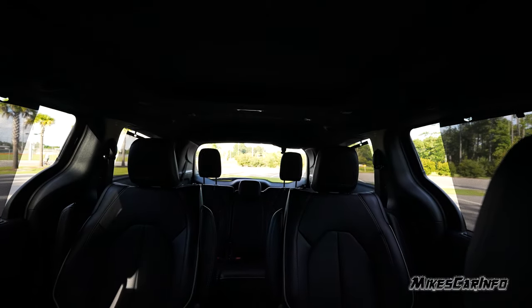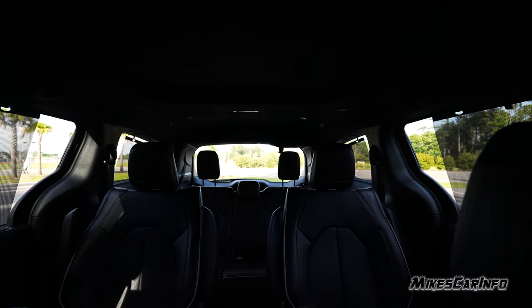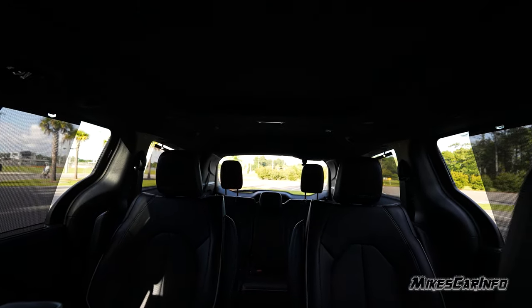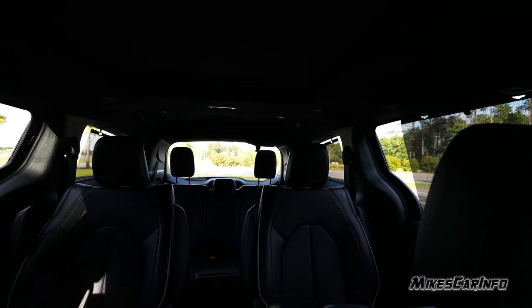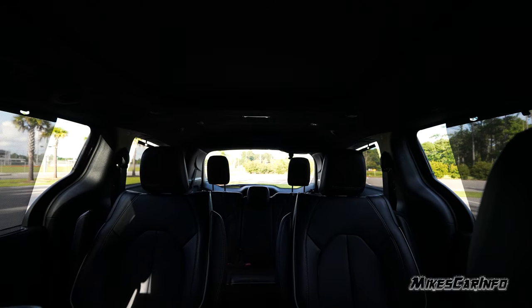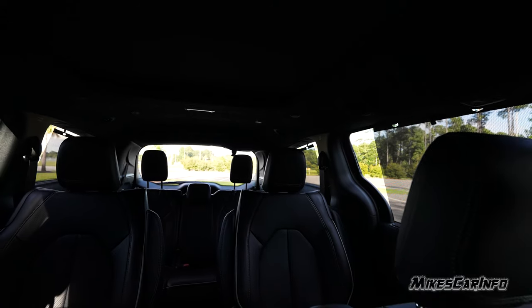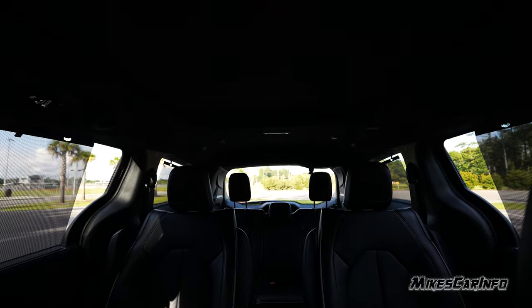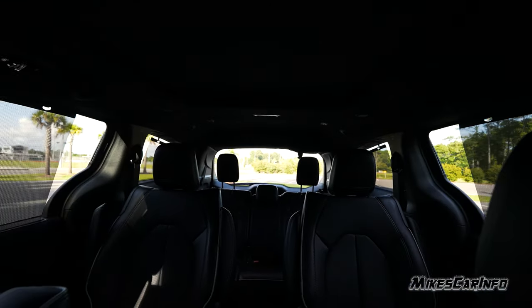Okay, so looking at the visibility in the back, you notice there are headrests everywhere, and there are the pillars there, but overall you can see pretty well out of the sides. Directly behind the vehicle is a little bit of an issue because of the headrest on the third row, and it depends on cargo and passengers. It could potentially use a rear view camera. Maybe in the future they'll add that to help out, but it hasn't really been an issue.